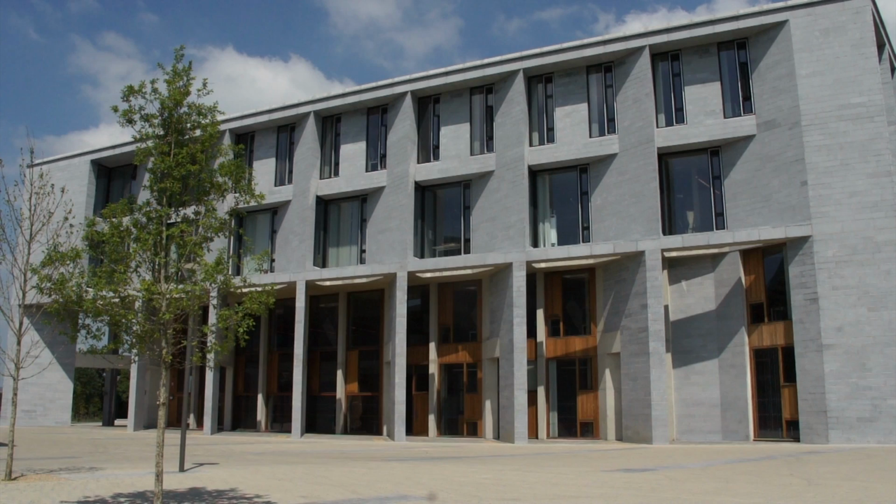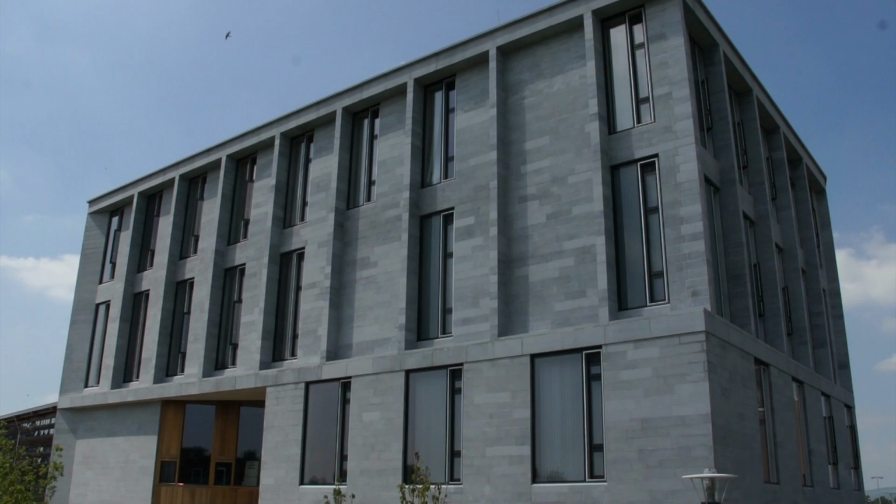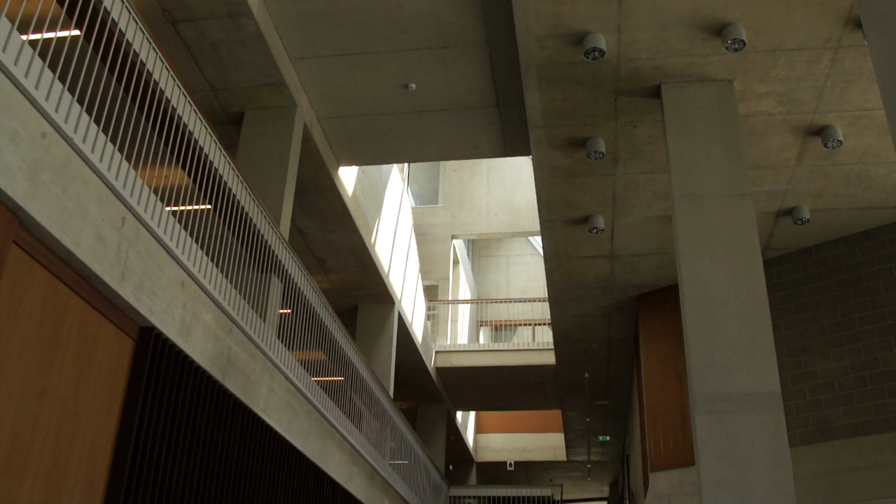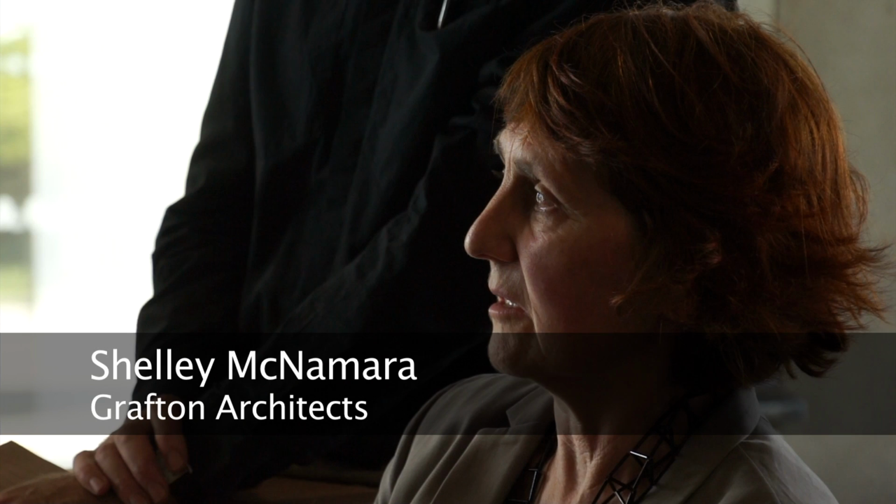So the first move is economical. It's not a lot of different forms and elements. It's a single mass, let's say, and we carved it from the edges and we carved it from the top to bring light in. But we knew that the first move was important in terms of giving the university a building of the presence and status and quality that we knew they wanted, but within the budget.